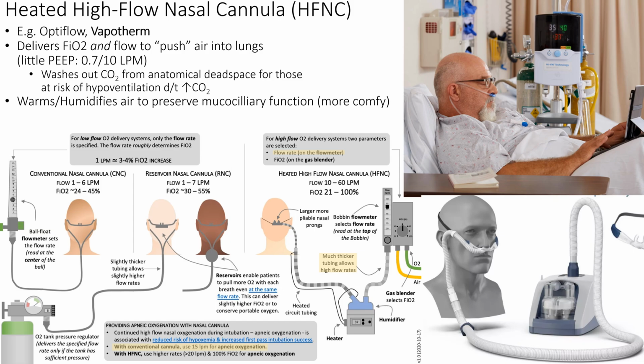Okay, so heated high flow nasal cannula device, so HHFNC, right? Our one we have here is called the Vapotherm. There's such a thing as the OptiFlow as well. There's an OptiFlow device here. Looks like a huge cannula attached to the face, right?